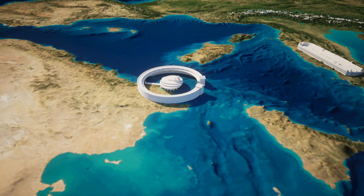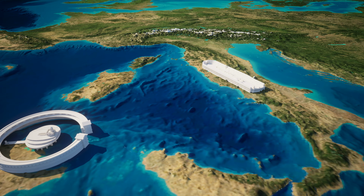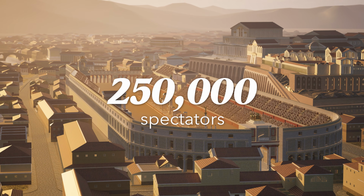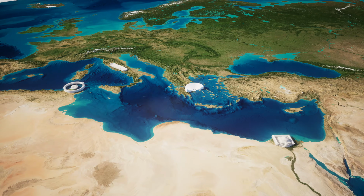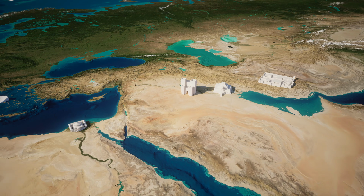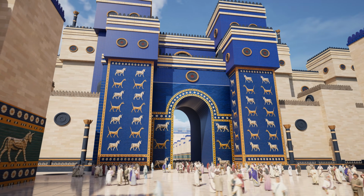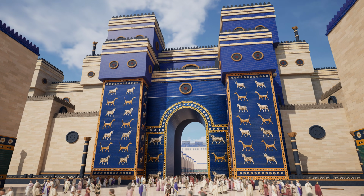Speaking of the Romans, later in the video we'll take a closer look at this gigantic arena in the middle of Rome, which could hold up to 250,000 spectators. But first, let's travel back to ancient Babylon. This is the Ishtar Gate, a massive entrance to one of the greatest cities of the ancient world.